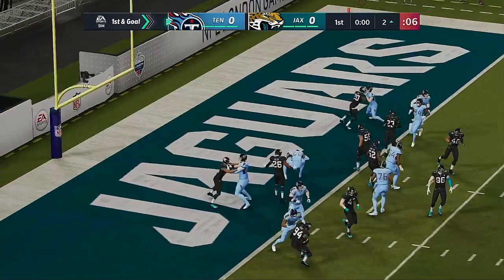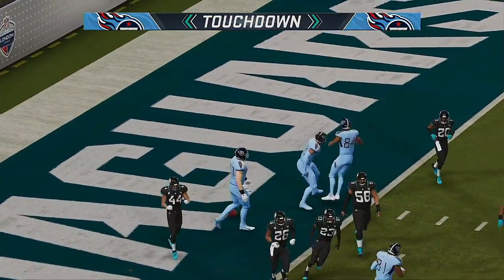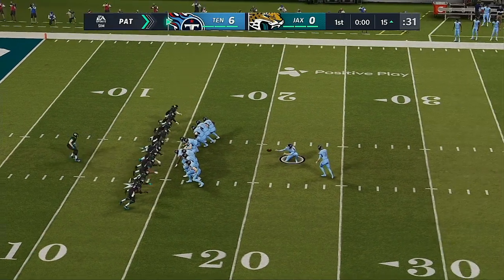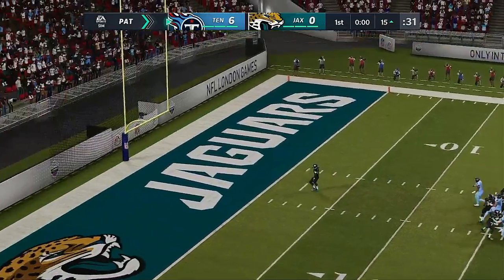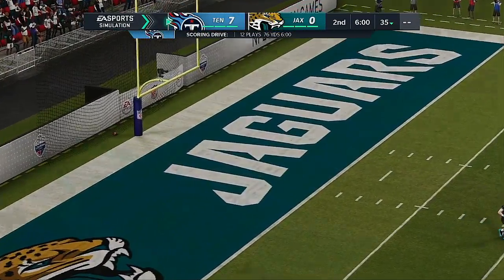Try to punch it in with Henry. And he gets in. Touchdown, Tennessee. Taking it in from 2 yards out. And the Titans take the ball down the field and score on their opening drive. And this is good. Our score, 7-0, Tennessee.